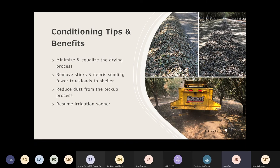We have growers that are saving up to 6 truckloads per day that aren't being shipped into their plant, just based on cleaner windrows. They're not taking that foreign material, all that extra garbage, into the plant, which has its obvious benefits as well. It runs cleaner, runs faster. Your guys in the plant are much happier.